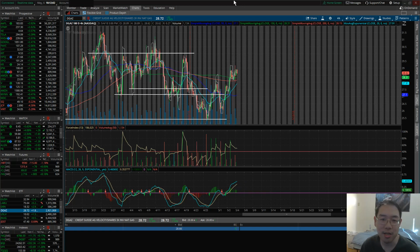So this is not a good entry point for DGAZ, but for those of you who are in DGAZ, you're kind of comfortable, especially if you've made a couple of percentage points of profit. You're comfortable because you've set a limit order where? Well, we talked about this, right? 2950, 2960. Just refer to Thursday night's video. We talked about that. All right, let's get to the tickers right now.